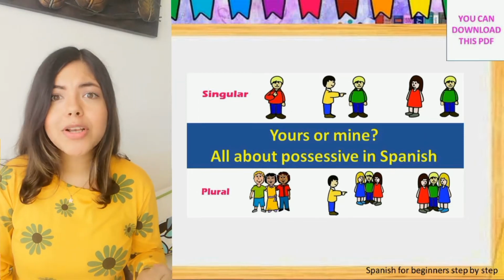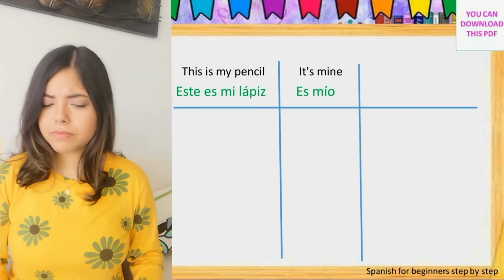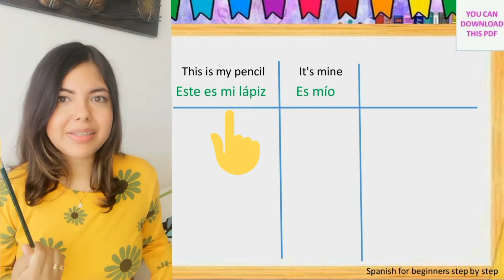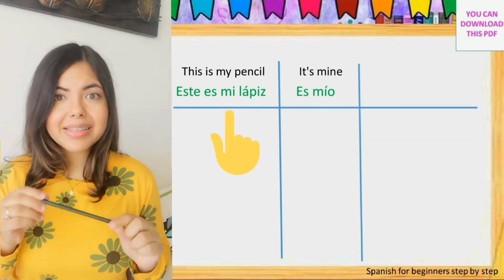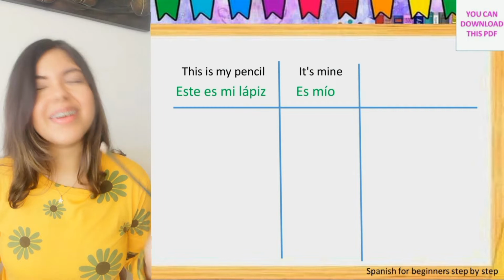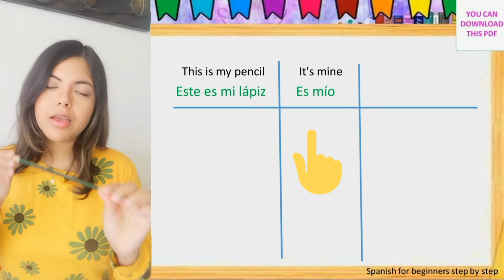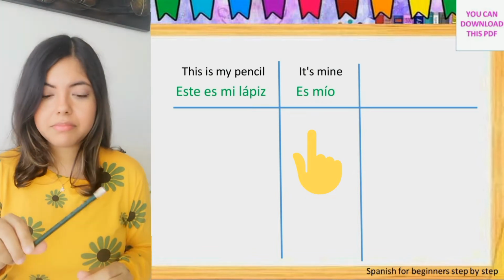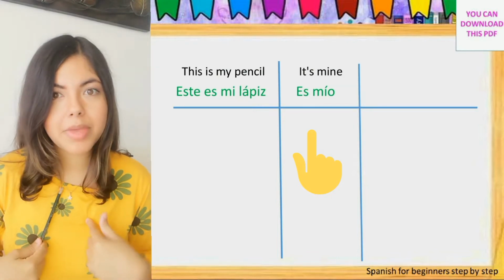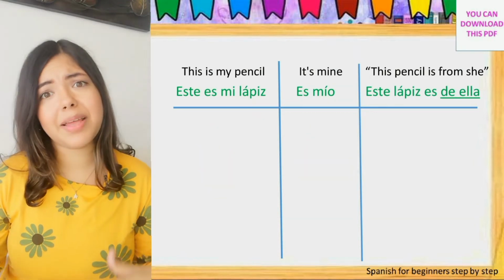In this video, I will show you how you can talk with the possessive in Spanish. In English, you say, "This is my pencil." In Spanish, este es mi lápiz. The structure is the same. But in English, you can say, "It's mine." This pencil, it's mine. Es mío. In Spanish, there are two ways to talk about the possessive.